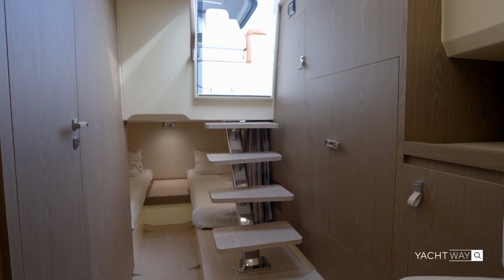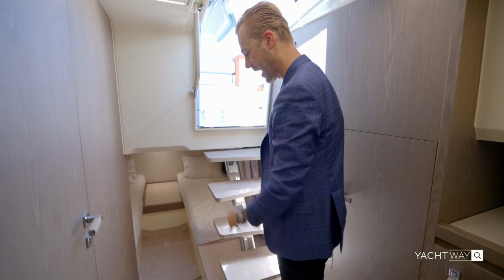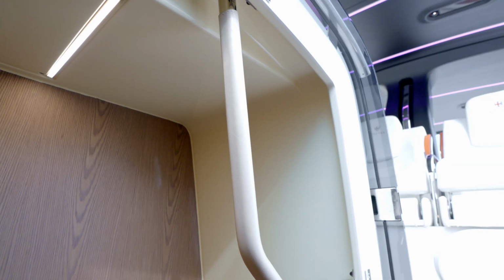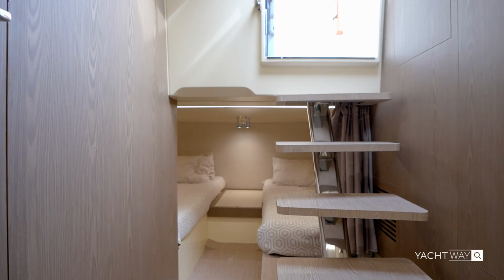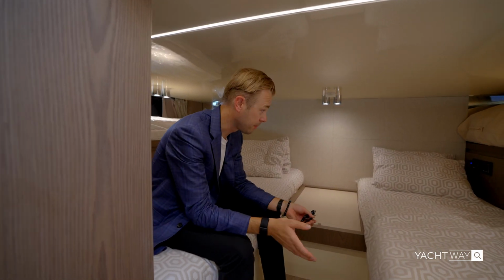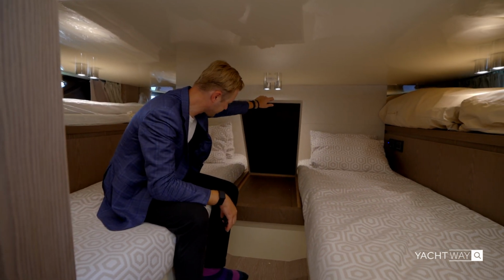Now, you also have a second cabin for your guests, which is all the way to the aft. As you walk down, you have a nice grab rail. Again, this grab rail is very nicely finished with leather all around and nice stitching in the back. As you come down, once again, you cannot stand up over here, but plenty of room once you're here. You have a nice storage space over here.